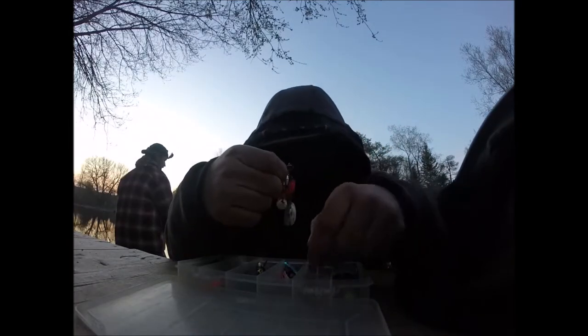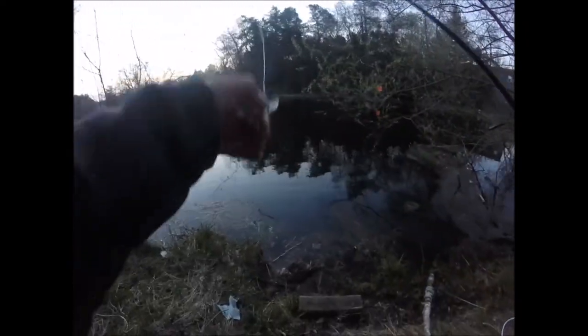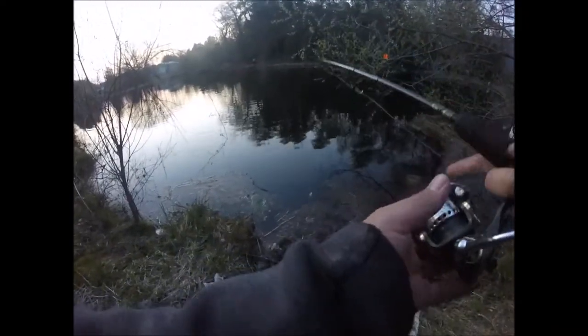It is Zone 16 Trout Opener, baby. Fingers crossed, we're gonna smack a bunch of beautiful brook trout. We're sneaking along the bush here. Look at this beautiful little spot here.